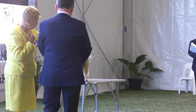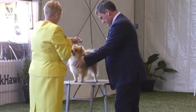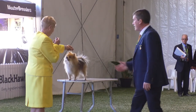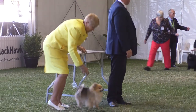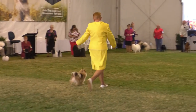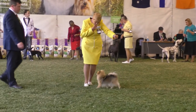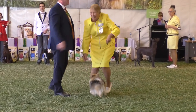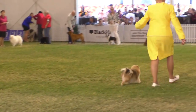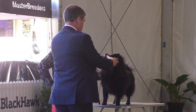On the table now is the German Spitz Klein. The German Spitz Klein was from the puppy class. German Spitz Klein. No, I'm incorrect. It's from the Oztralian bred class. On the table is the German Spitz Middle. Now the German Spitz Middle is from the intermediate class.